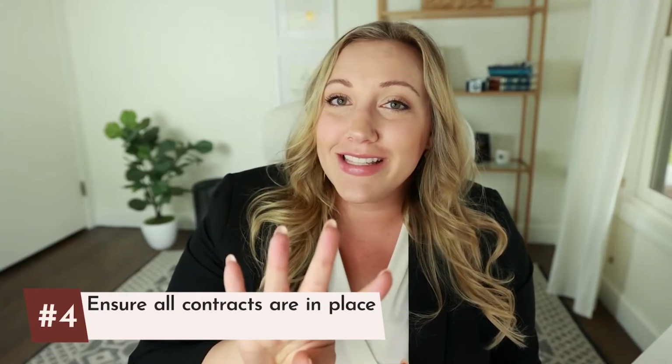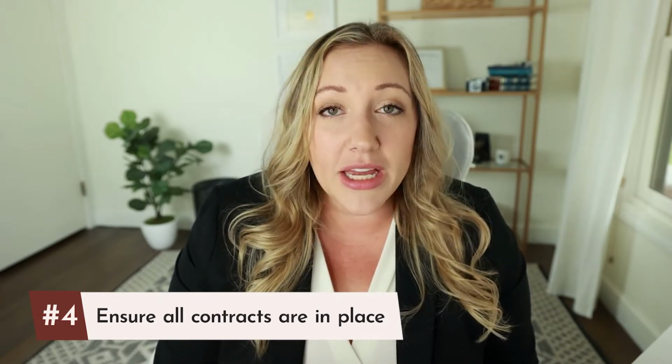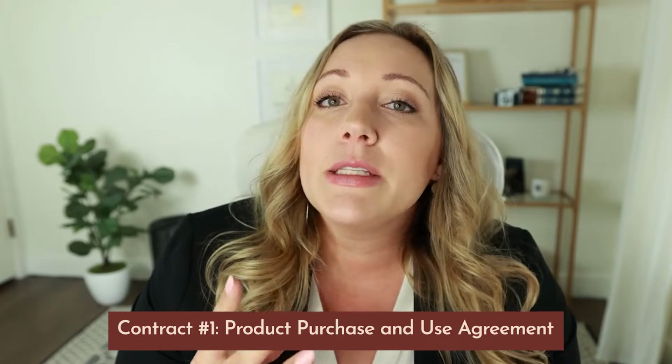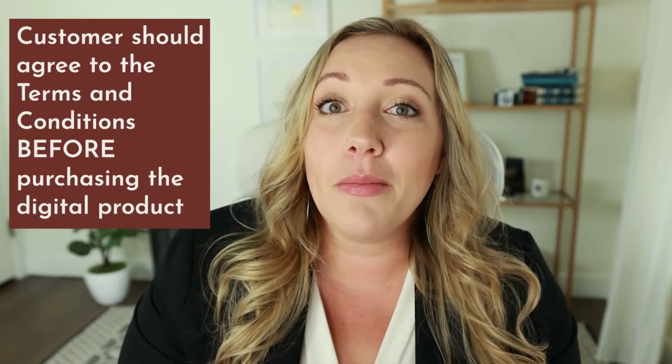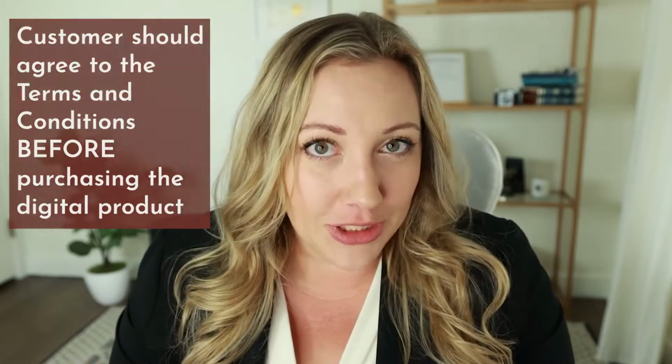Speaking of contracts, step number 4 is to ensure that you have all of your contracts in place to sell online products. And I want to go through 3 here with you today. So the first is a product purchase and use agreement. Especially if you're selling digital products, you want your customers to agree to the terms and conditions of them buying said digital product before they actually check out.